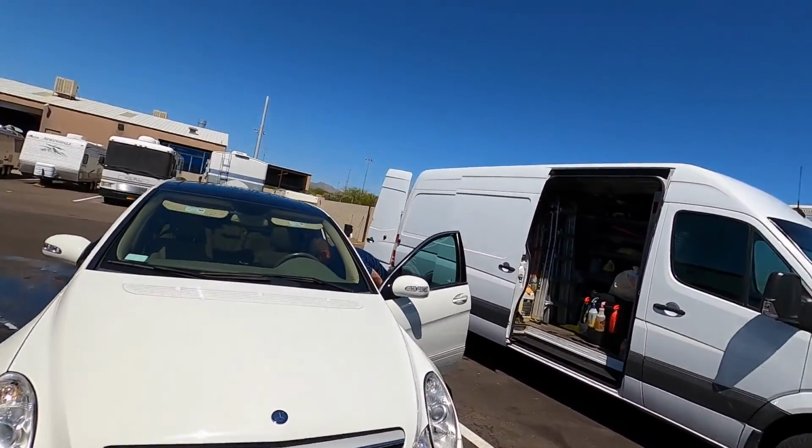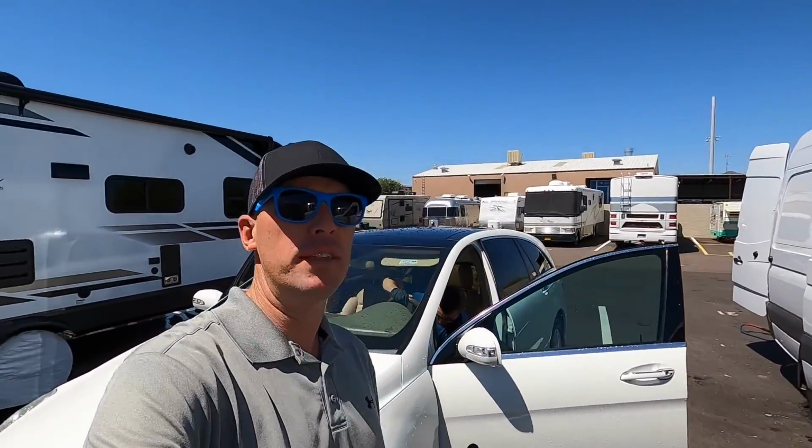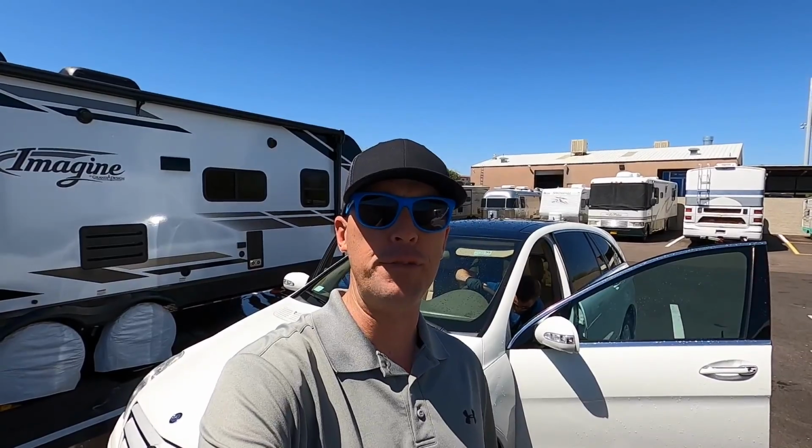So let's look at how this is drying. This is actually interesting. The area that's not ceramic coated on this side is already dried, but the water actually beaded up on this side, and it's just so interesting to see how this reacts. If you have a full body paint RV too, this can all be applied to your RV as well.